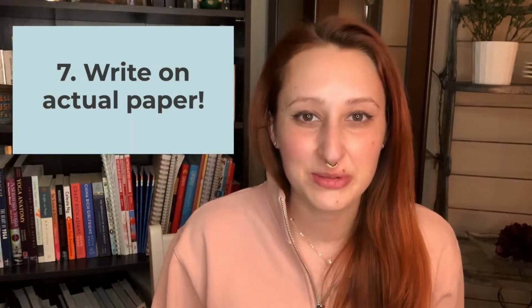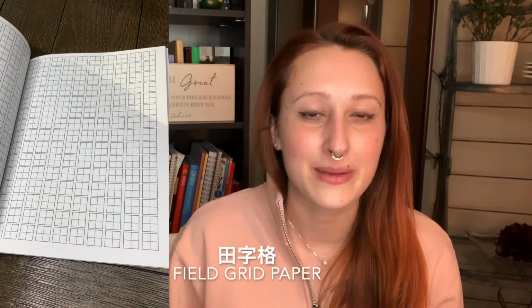So this is helping to just build only the Chinese and try to keep the English translation stuff to a minimum. Tip number 7, write on actual paper. Here I have some Genko Yoshi paper, the notebooks, so they're Japanese, but it's the same thing, guys. So I think in Chinese it's called Tiansiga paper.